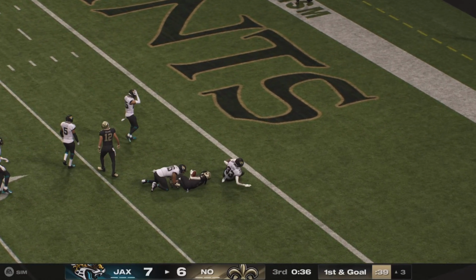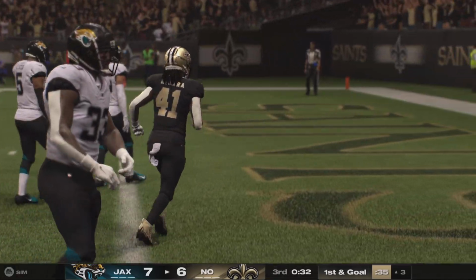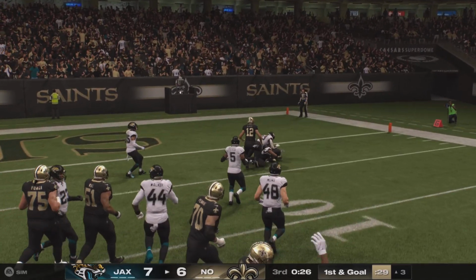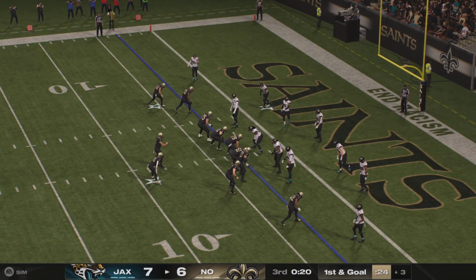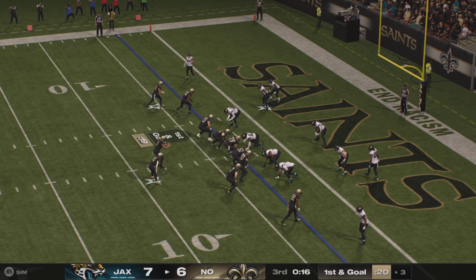And stopped a few yards shy of the goal line at the 3. 46 yards on the ground for him now on 9 carries. First downs have not come easy, and neither have runs like this throughout this game. Absolutely not. He finally felt like, whoa, a sigh of relief. We got something going in the running game. So another 3rd down conversion, and now they've got a 1st and goal.